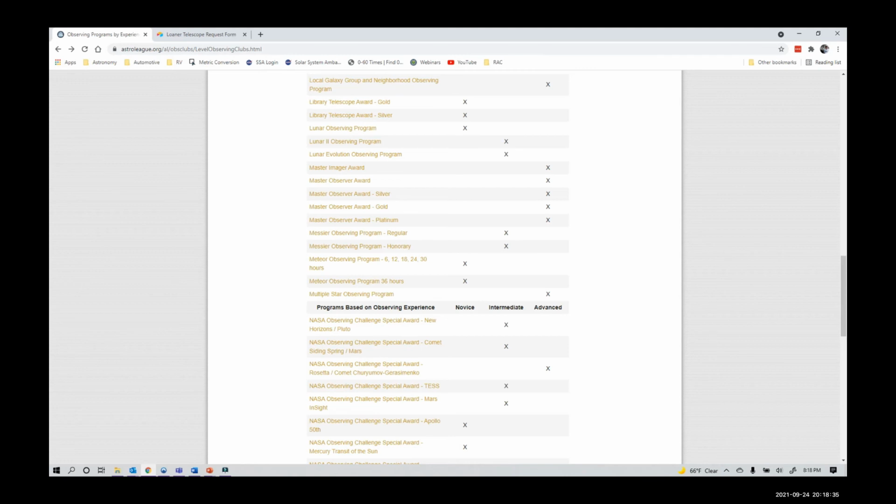Plus, your name also appears in the Reflector magazine. For those of you who are brand new to the club, part of your membership is that you actually get a quarterly magazine called The Reflector, and if you are selected for an award, your name will appear there. So it's a nationally published magazine. These are nationally recognized awards.